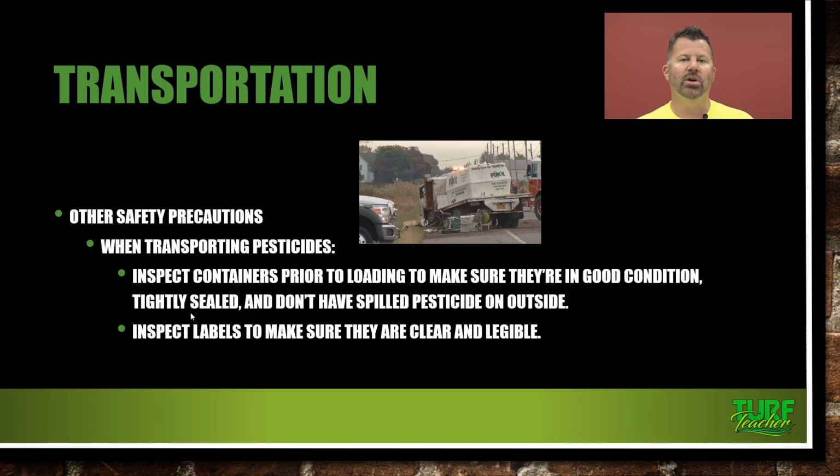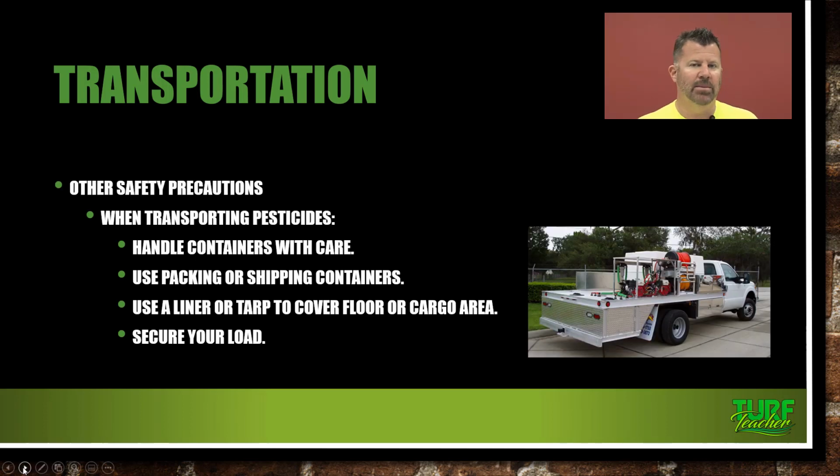Inspect the labels to make sure that they're clear and legible. Guys, we've got sweaty hands, we're touching the labels that are glued to the side of the containers. So make sure you have a good copy in the truck, because the ones on the containers are going to get damaged. And so that 3-ring binder notebook in your truck is perfect for holding the labels and MSDS sheets.